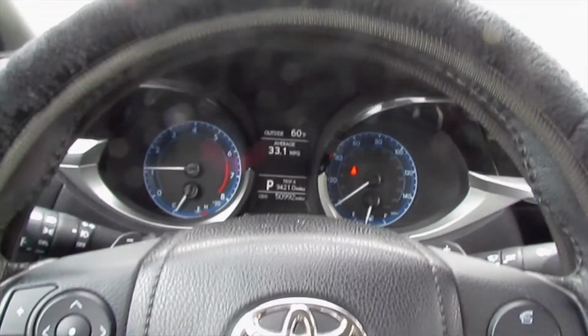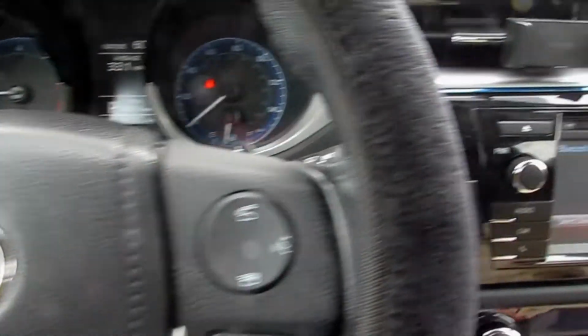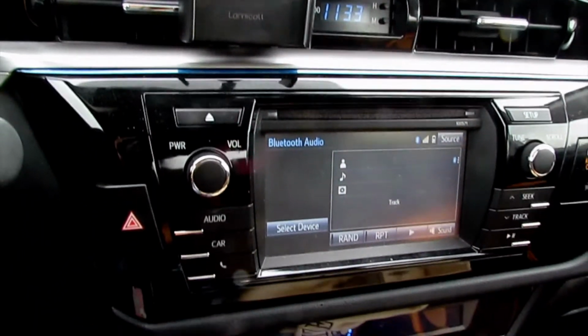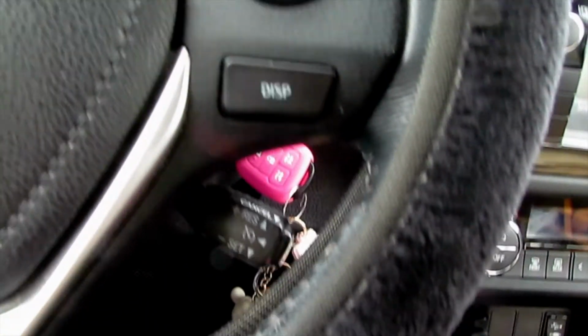Here I still have my black furry steering wheel cover that I got from Amazon. And here I have a phone holder, which I use all the time. This is a super sturdy one, also from Amazon.